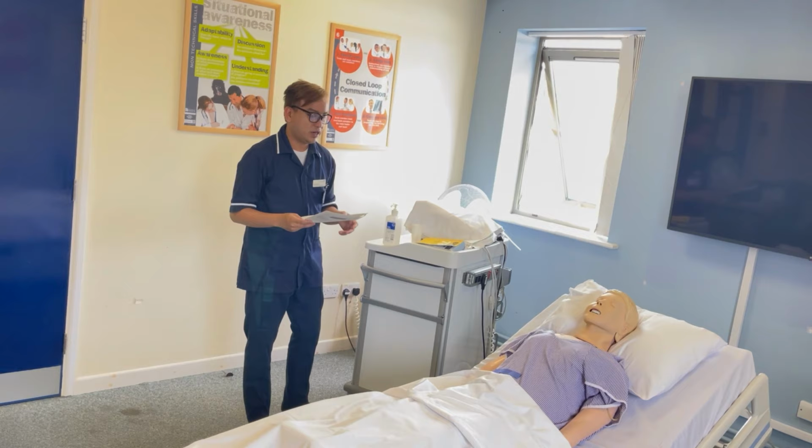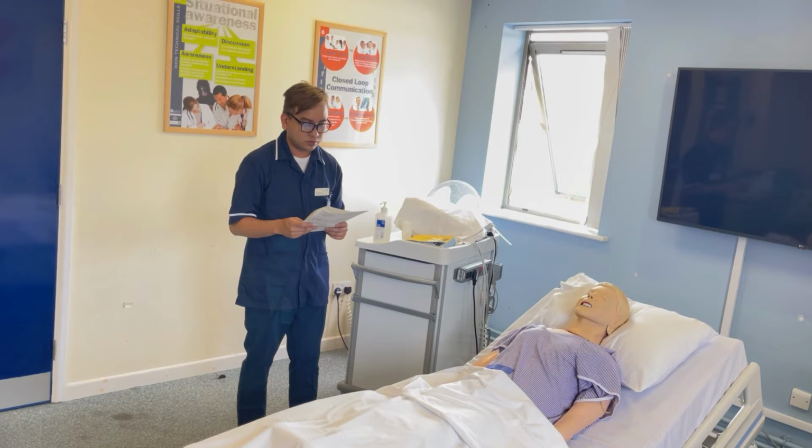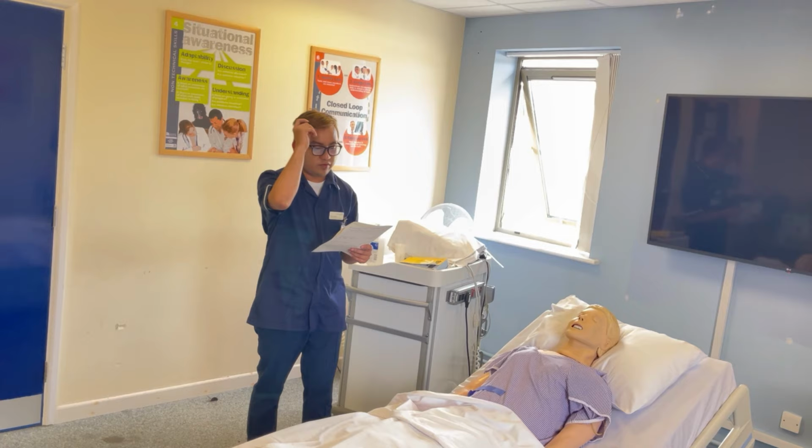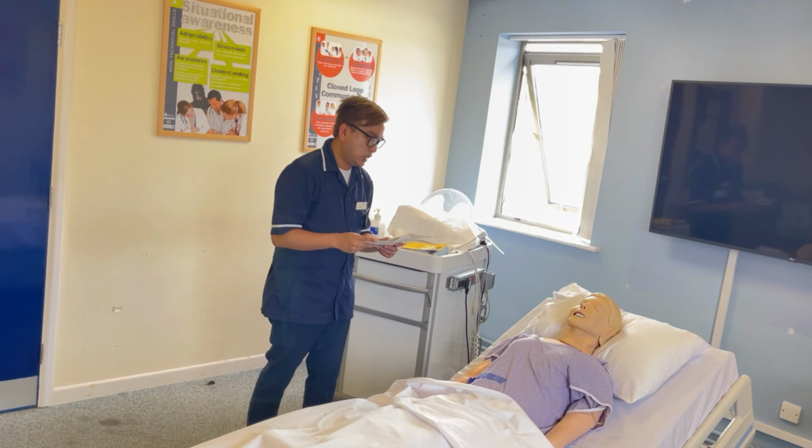So Jake, I'd just like to make sure that I'm with the right patient. Can you just tell me your full name and your date of birth, please? Jake Gonzaga, 29-9-1953. So that's Jake Gonzaga, 29-9-1953. I'll just double check it in your wristband. It's the same information. The hospital number is 7367050.